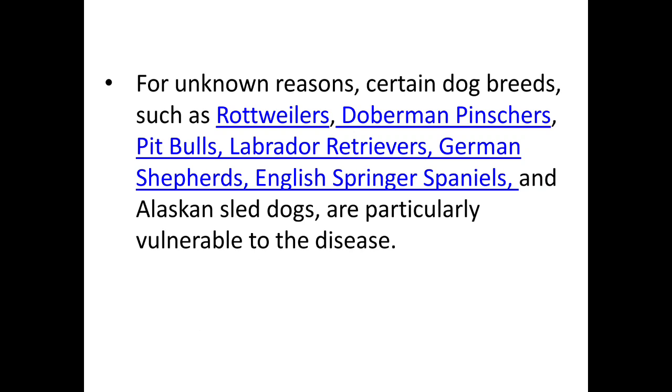There are some dog breeds that are more susceptible than others without any known reason. These include the Rottweiler, Doberman Pinscher, Pit Bull, Labrador Retriever, German Shepherd, English Springer Spaniels, and the Alaskan Sled Dogs. Their vulnerability and susceptibility have been observed, but the real reason why they are more susceptible to canine parvovirus is not known.